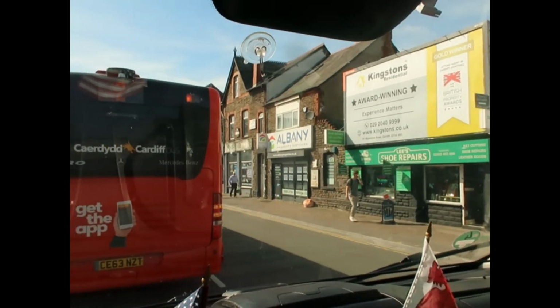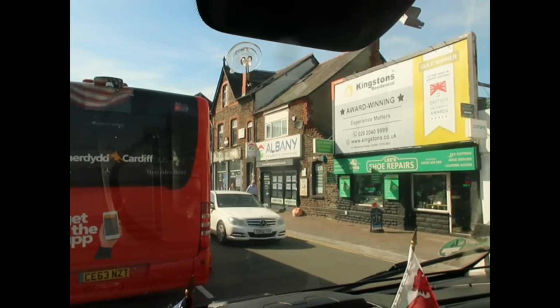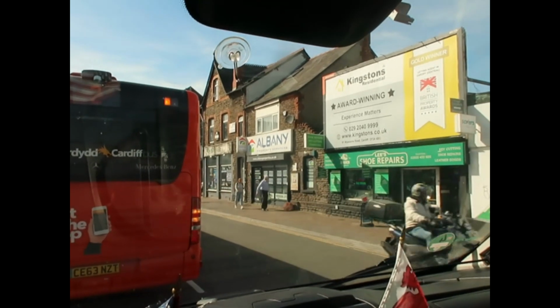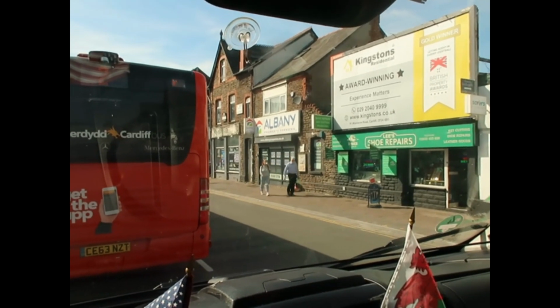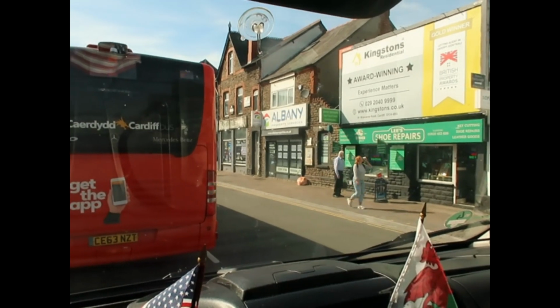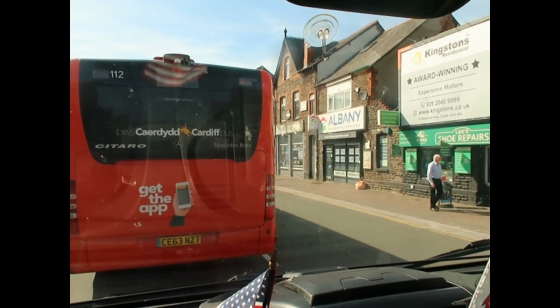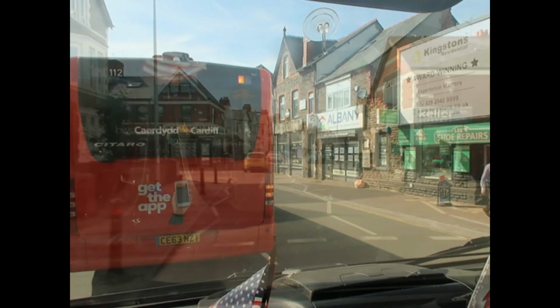So, but we got the laundry done. We saw the coin museum, or the coin mint, this morning. And now we're on our way back to the campground. Here we go. On our way. Turning right, which is harder to do than turn left. Go figure.